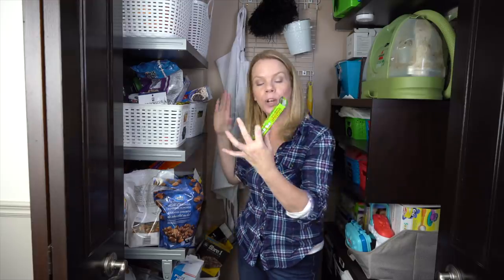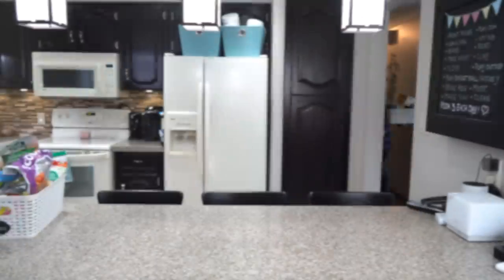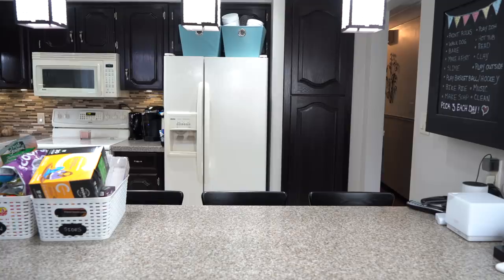So I'm gonna swap it. All of the snacks we're gonna relocate to the kitchen, and all of our pantry items we're gonna put into this closet.